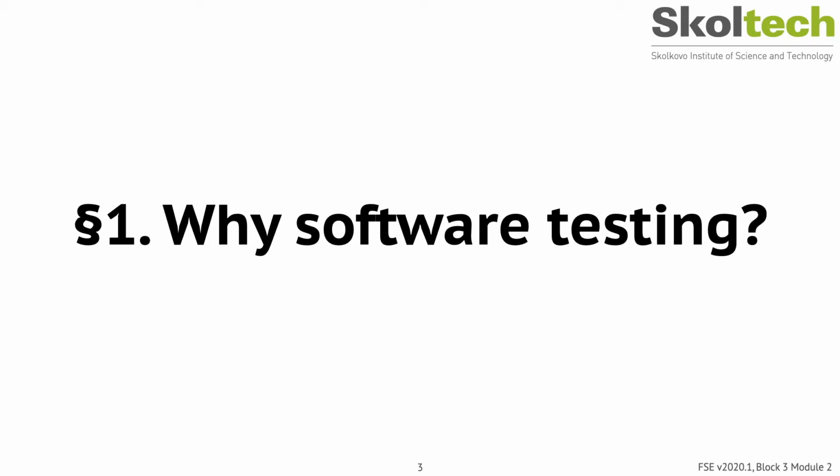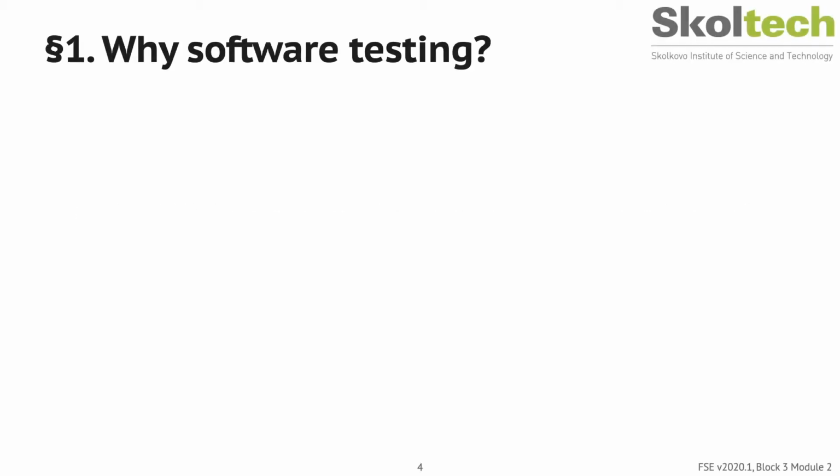Hello and welcome back. Let's start with examining the whys as usual. To give an idea why testing is important, I'm going to mention a number of real-world examples. So why is software testing important?